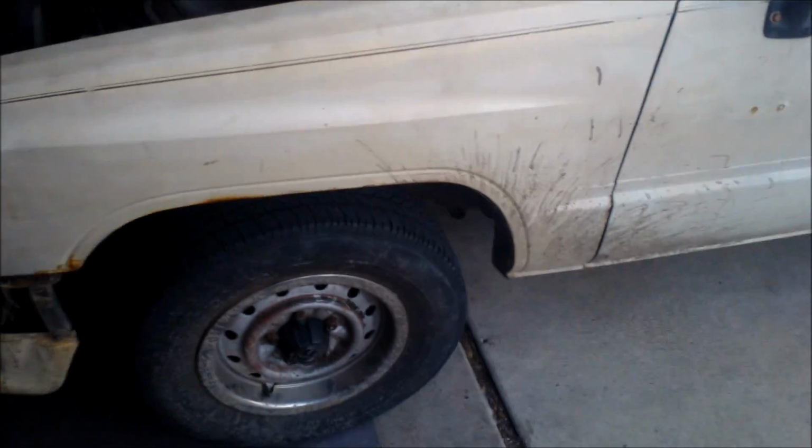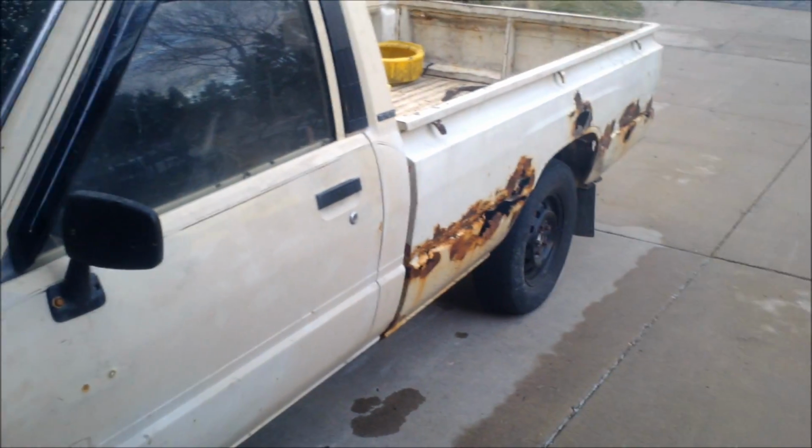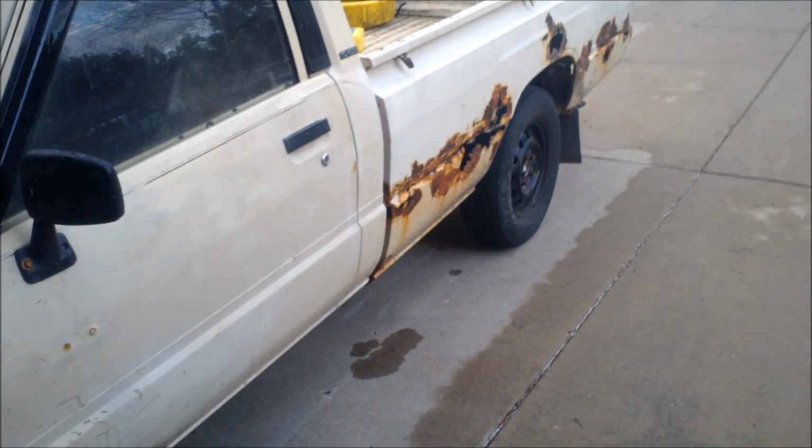I put this 20R engine in here because the 22R that was in here was worn. The truck has probably about 300,000 miles on it. Still runs, drives, does everything. I am selling it though. It's kind of tired of the rust. It's getting tired. It doesn't like to do what I ask it to anymore.